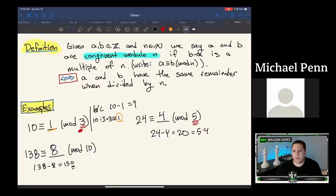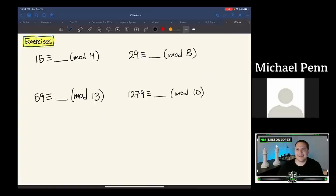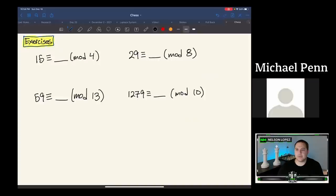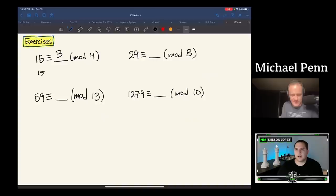Okay. And then you could do more complicated ones. I made some exercises for you, for example. So what would you say 15 is mod 4? I guess 3. Yeah, exactly. That's a good way to think about it. The closest multiple of 4 would be 12. So 15 minus 3 is 12.